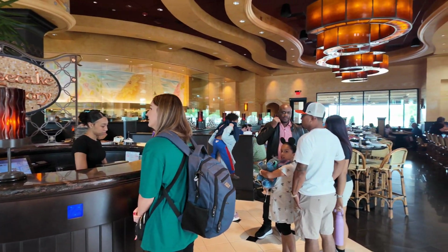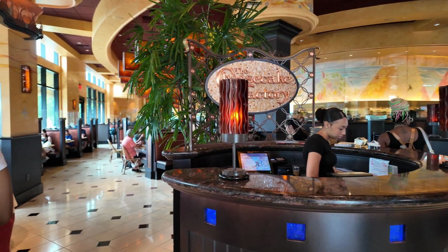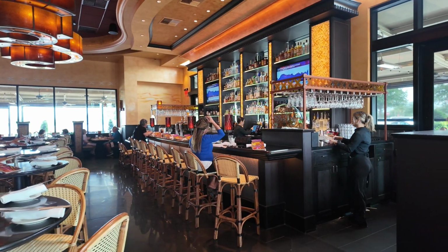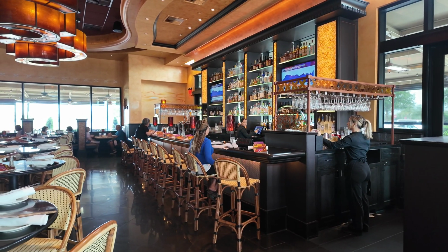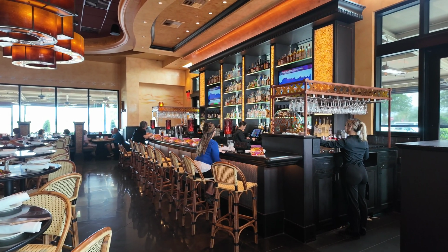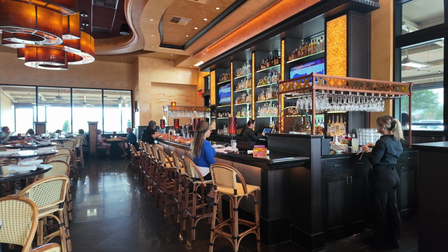The food's beautiful here as well. It's a massive menu, loads of choice. I'll show you that when we're seated. Like most restaurants in Florida, there is an area for bar seating as well. So if it's busy in the main restaurant, you can just request a bar seat. Normally good availability.